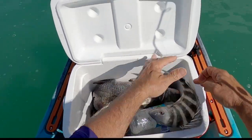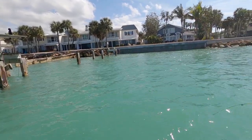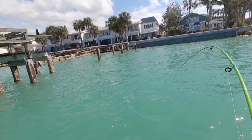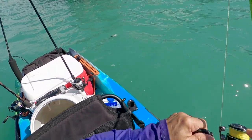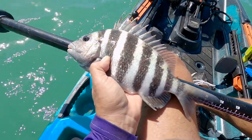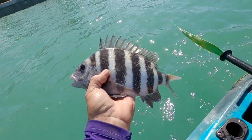Whoa, he just about flipped out. All right, fish on. Oh yeah, we got a fighter here. Come on, be a keeper sheeper, baby. Hey, he's gonna be close. Got that dude on the Magic Angler paddle. It's got a measuring system on it. Too short. Thanks for the catch, little sheeper. See ya, buddy.